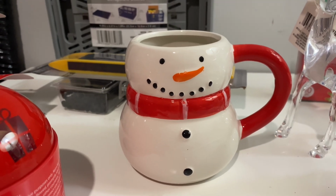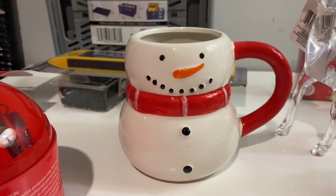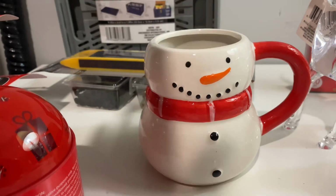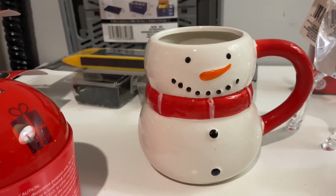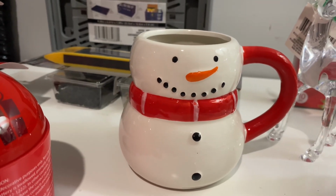I'm going to be using this for my coffee and my tea for the whole month of December. I will probably post a picture and let you see how I do my coffee in the morning.